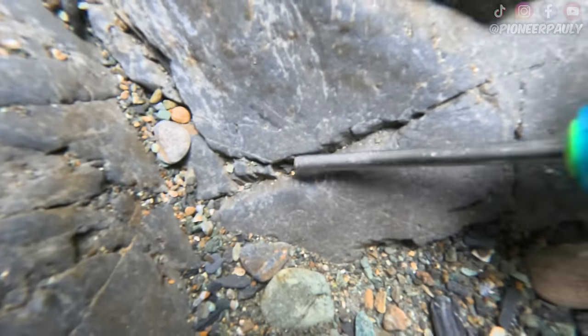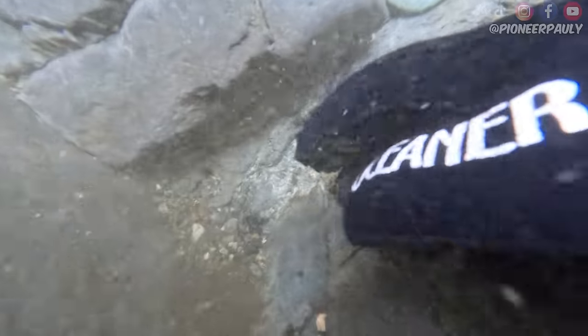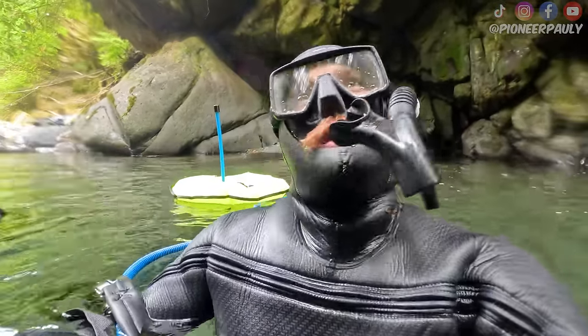I continued to find little pieces scattered everywhere. My goal, like always, is to locate the bigger stuff, but as gold is so heavy, any size adds up quickly. So I was just sifting the gravel, camera was off, and I flicked a little nugget out of the gravel onto the sand.